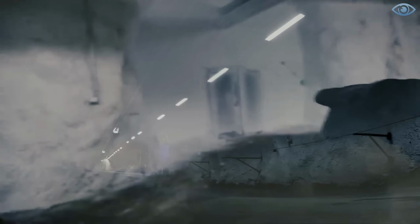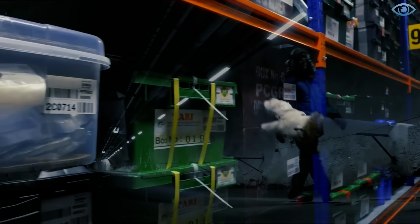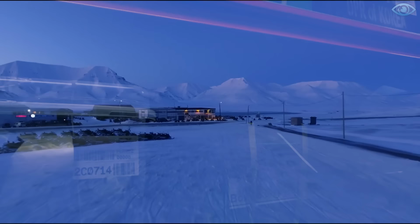Inside, a constant temperature of minus 18 degrees Celsius is maintained. This place is also protected from a critical rise in sea level, as it is located 130 meters higher. Energy for power is provided by a mini thermal power station built specifically for this purpose.